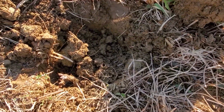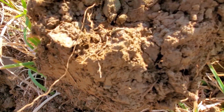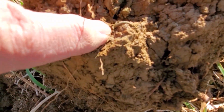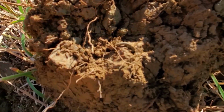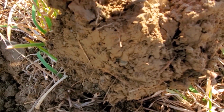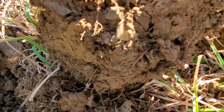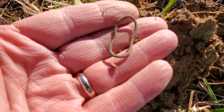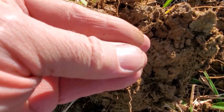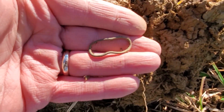Well, this signal came in a good strong 17, 18. And as you can see, we have something round right here. Not sure what it is, but let's find out. Wasn't what we were hoping for. Oh well. See you at the next target.